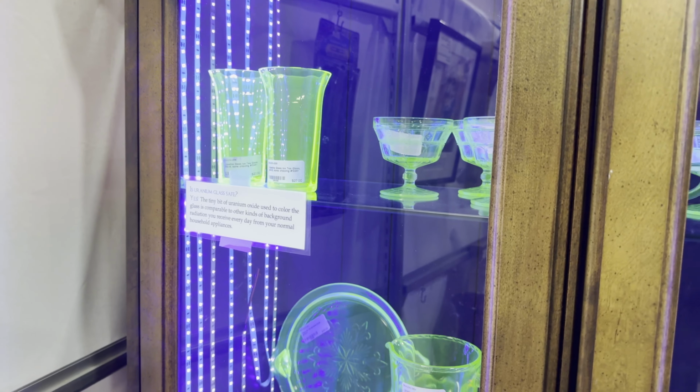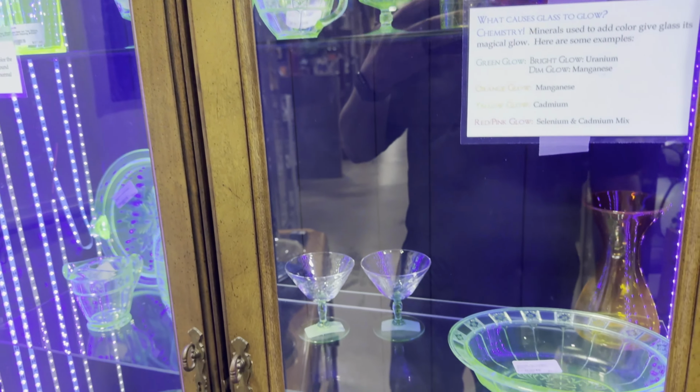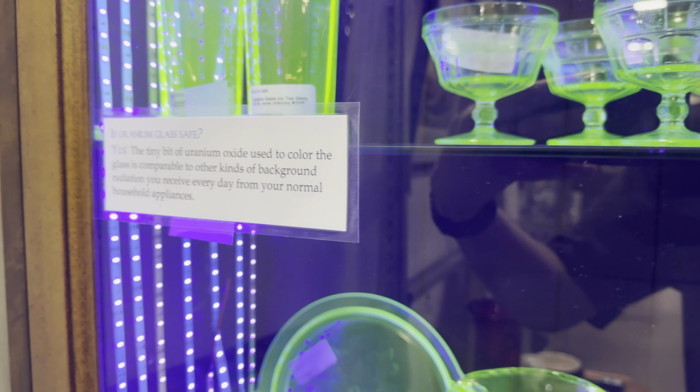Alright, so this is pretty cool. Uranium glass. So look at this. Is it safe? Yes. A tiny bit of uranium oxide used to color the glass is comparable to other kinds of background radiation you receive every day from your normal household appliances. So probably like your microwave, stuff like that.